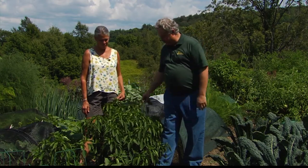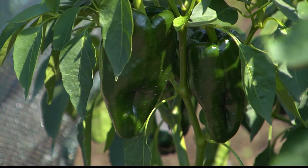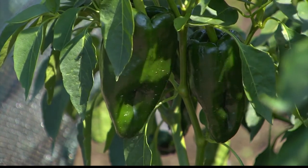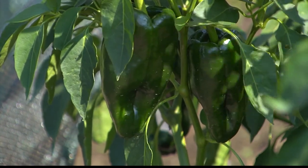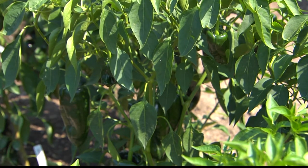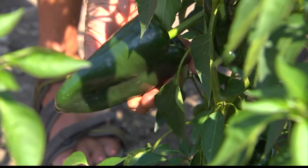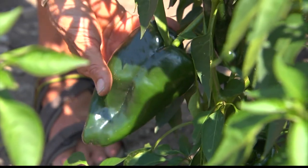Starting, these peppers are gorgeous. Yeah, these are one of my favorite peppers to grow. It's a poblano pepper. They get really, really big. I like that the plants are big and really hefty. These aren't staked. They just stand up really straight and strong and have these huge peppers. Really meaty. They have to be delicious. They do. They're kind of hot.